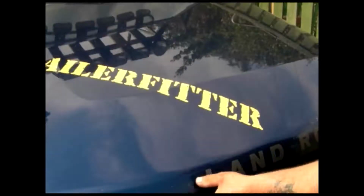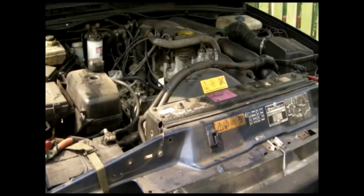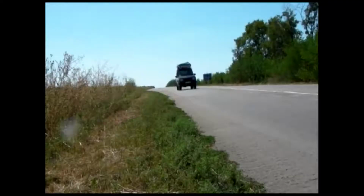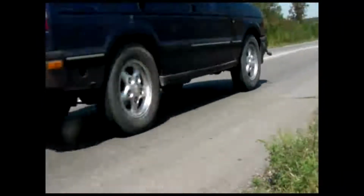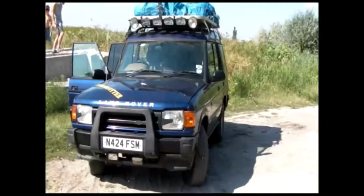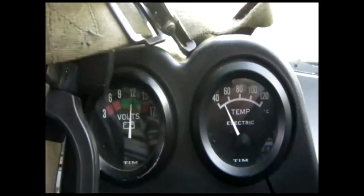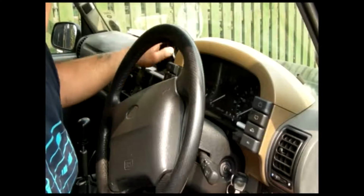Well, we made it to the Ukraine easily. Engine absolutely fantastic, taking into account that the ambient temperature here has hit 46 degrees at some point while we were travelling. We were driving through and it was just absolutely scorching. The engine sat at 88 degrees centigrade. That's fantastic, it didn't waver on this gauge I got here.